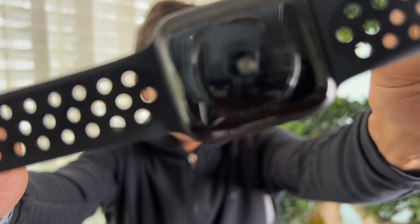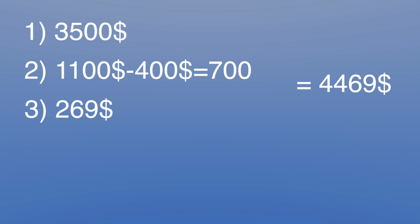This is a Nike model, but it's quite cool. This is my brother's Apple Watch SE. Cannot recommend it enough. It's $200 and something, $269 to be precise. So this is the best option for you if you want to save money. I would recommend the Apple Watch SE, and that puts you around $4,400, $4,500.